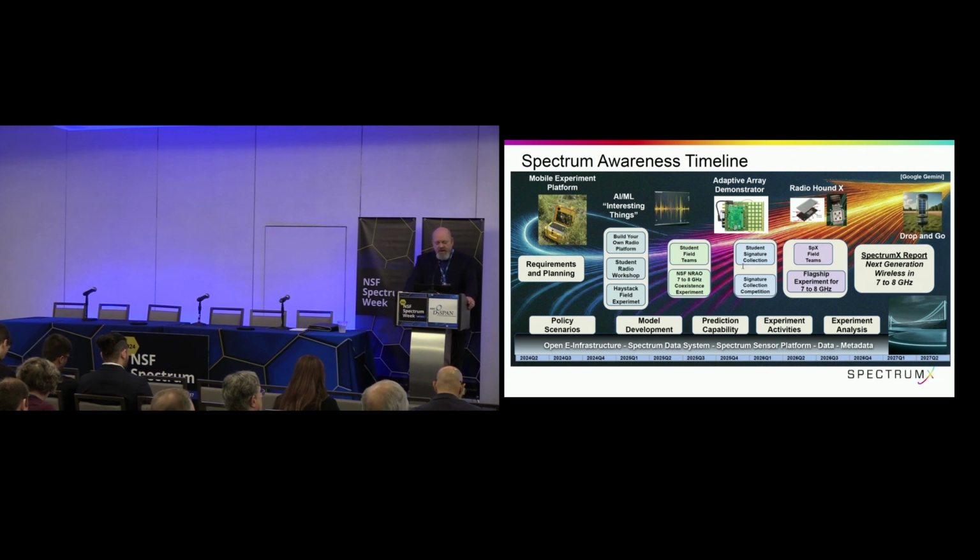We don't expect the modeling to be as far along at that point. We don't expect our prediction capabilities to be as far along. But nevertheless, it'll be a very good experience for all the students, and it should get us some very interesting quantitative data about how very large and sensitive telescope systems respond to signals in these bands.